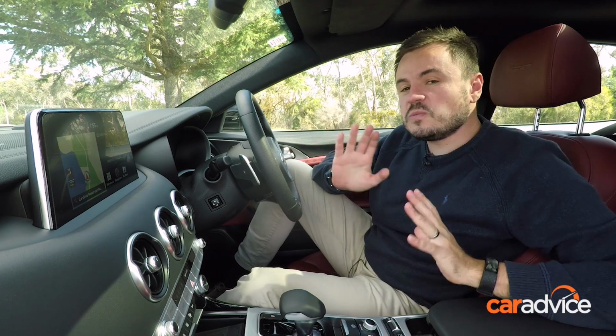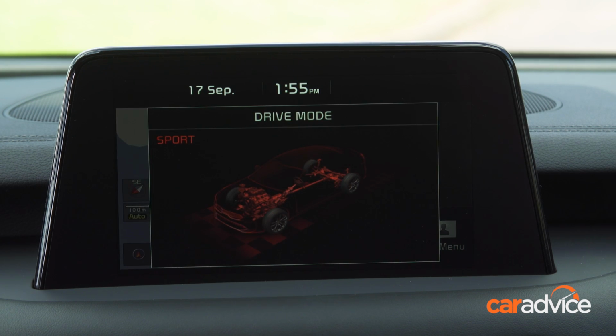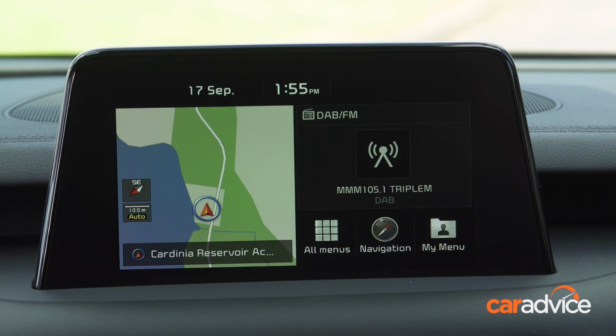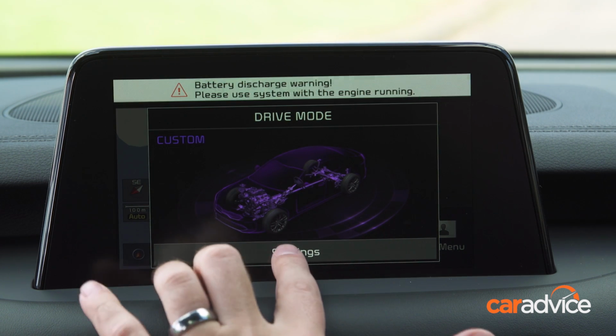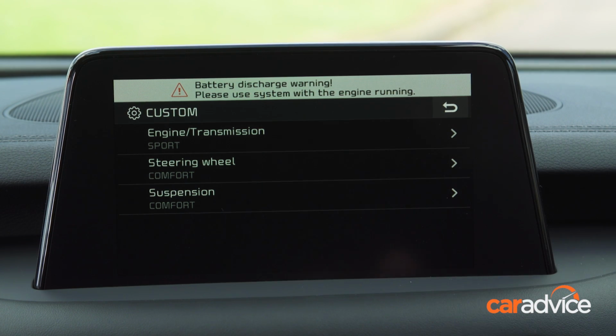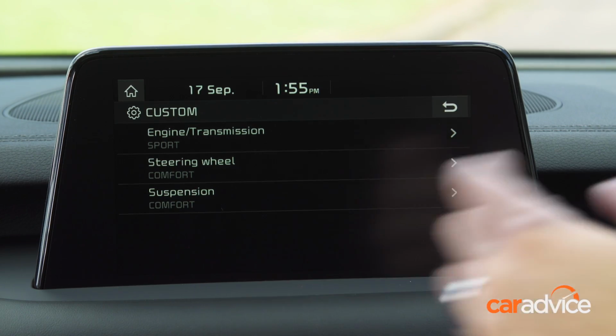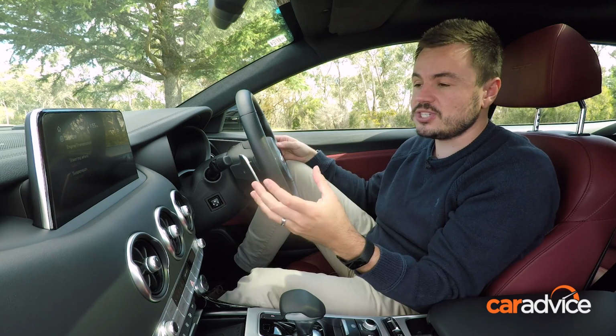I forgot, there's actually one extra cool feature here. So as you set your drive mode, you flick across to sport there, you get a note up there saying you're in sport mode, but you can also set a custom mode as well. So here we have the custom mode. You can go to settings, and here you can set individual settings such as engine and transmission. So you can have that in sport, comfort, or eco. And then you can also set the steering wheel weight and also the suspension comfort as well.